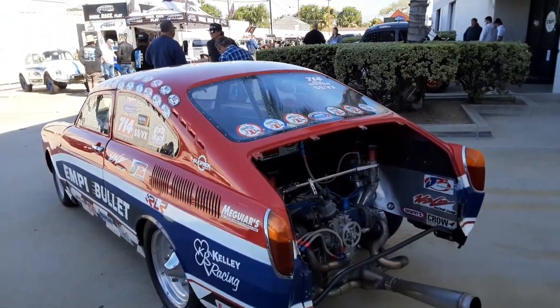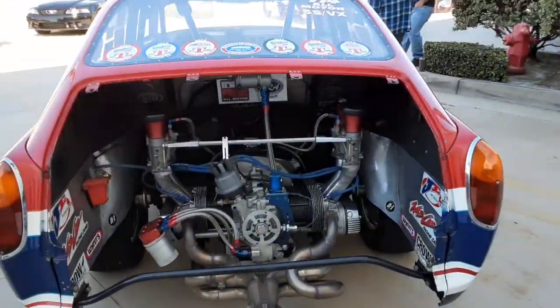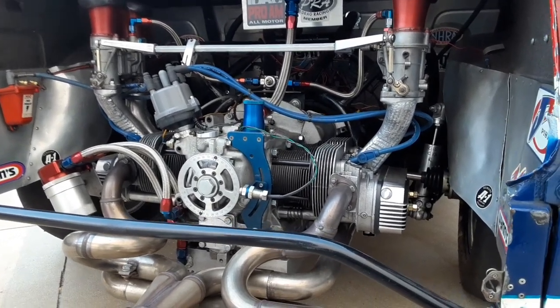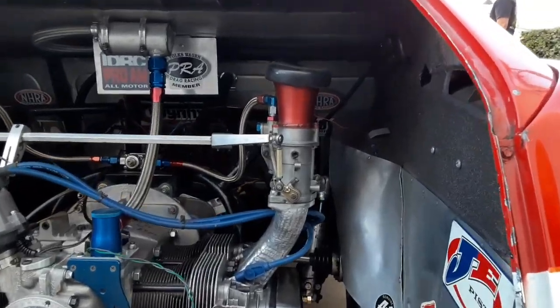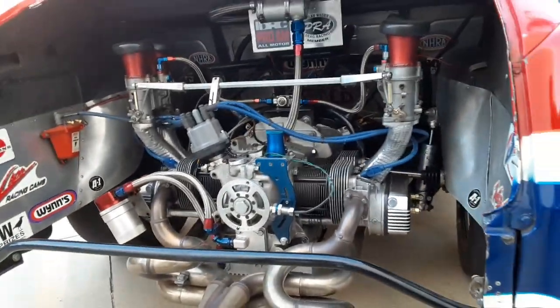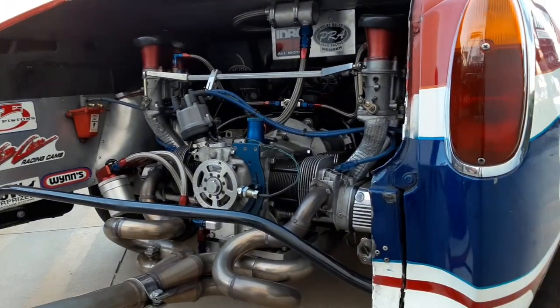we have the Empi bullet. It's a fastback with a fully blueprinted VW engine. It's probably a 2332, it could be larger. It's got 48s. I like the rear, how it's all the way in the firewall. Yeah. So he's got 48s on it, and it looks like he's got custom manifolds. They've been welded and then ported.